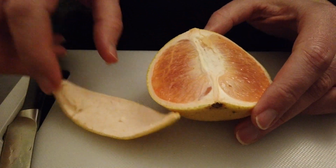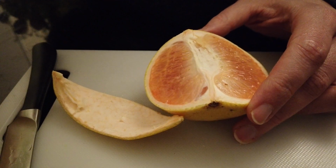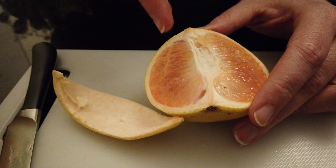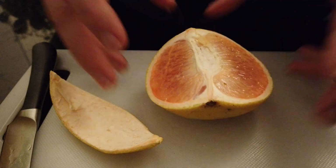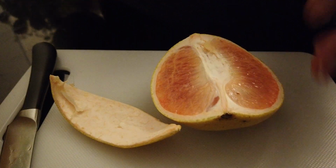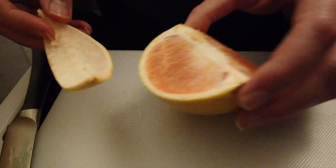Yummy. Well, now I've got inside my mouth all those skins and bitter tasting separation segments. I'm going to eat them because this is where you get some of the benefit when it comes to fat burning, potentially, and other things. Okay, well, that's one way of consuming grapefruit.